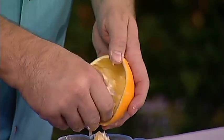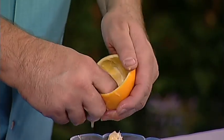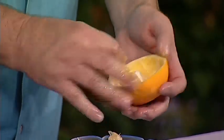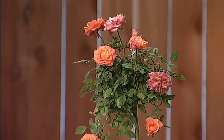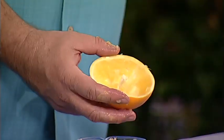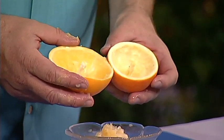Oh, look at that. See how it's coming out now? Rose hips, you know that part underneath the flower itself? Rose hips actually have more vitamin C in them than oranges do. Okay, so you can kind of get the idea here. Once everything is done and nice and pretty, this is what it's going to look like. Booyah! See, look at that. Two of them right there.